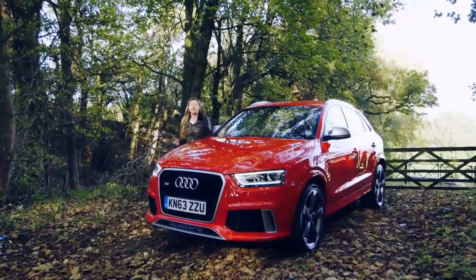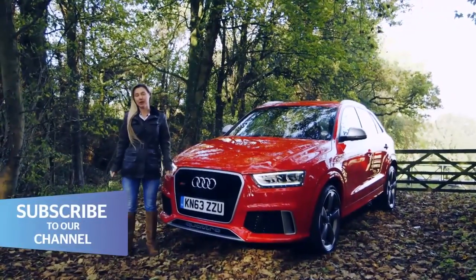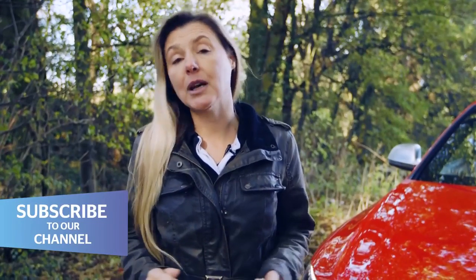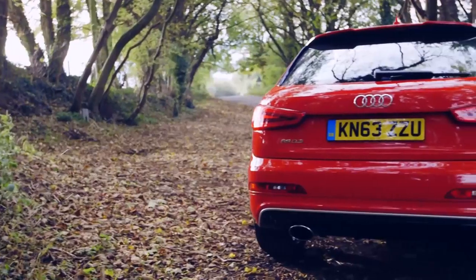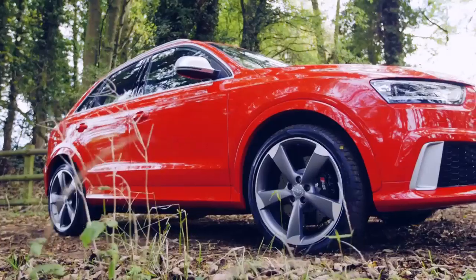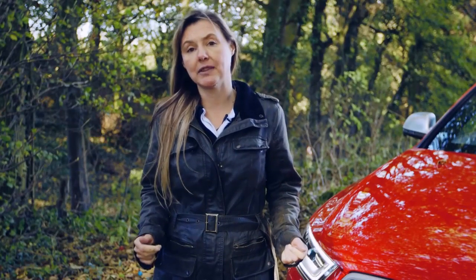The RS Q3 is painfully pricey compared to its old rival, the BMW X1. But compared to the newcomer in this segment, the Range Rover Evoque, it's actually a lot faster and a fair bit cheaper. And it could be considered quite a sensible choice. According to industry experts CAP, this car is going to hold on to much more of its original value than any of its rivals.